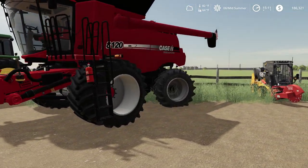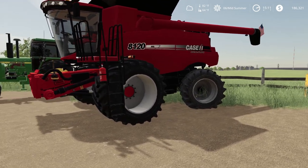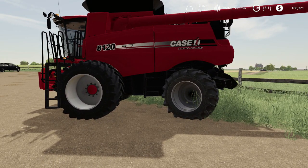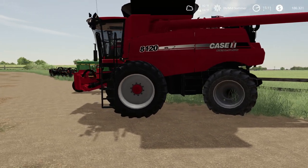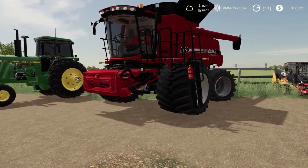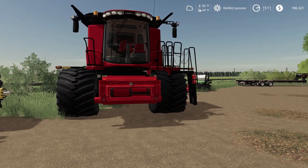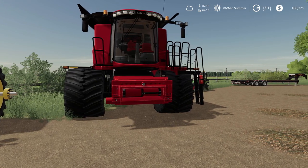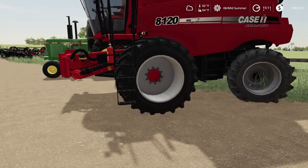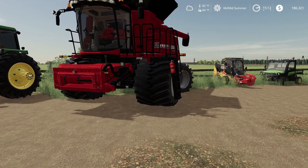Now, this combine has pretty high separator hours, at least to me, I think it is. It has 2,900, sorry, separator hours. So this Axial-Flow has seen its day. But I don't know. I need a good used combine. And I'm pretty dead set on this one, because, one, I know I won't have any troubles in sticky fields with these big LSW Goodrich tires on here, and two, it's too good of a deal to pass up.